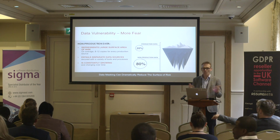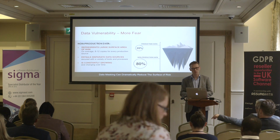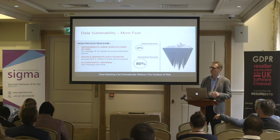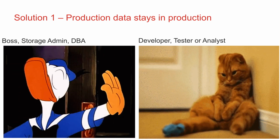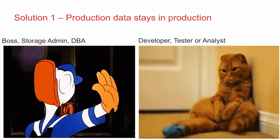If you look at non-production environments, and that's what Delphix helps with, then there's a good solution to that, and that is not to send out any production data. So there's you: can I have a copy of the production data? No. Problem solved, but you're not going to get much innovation and efficiency in that way.